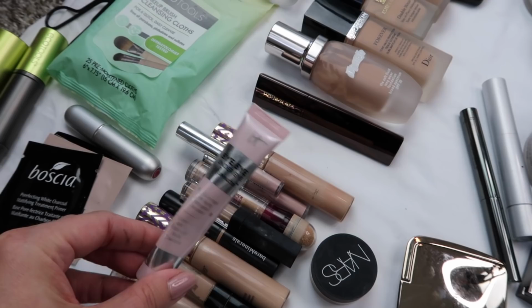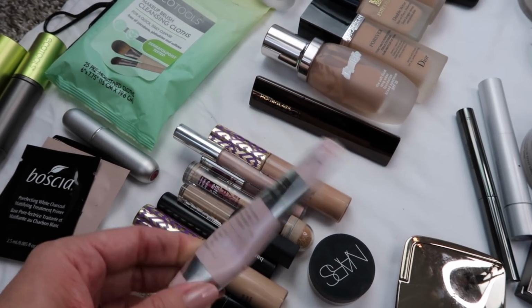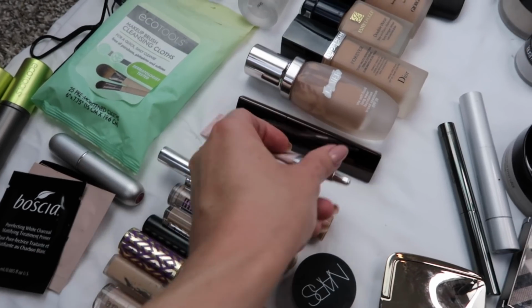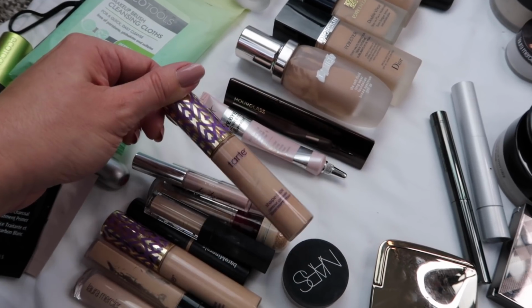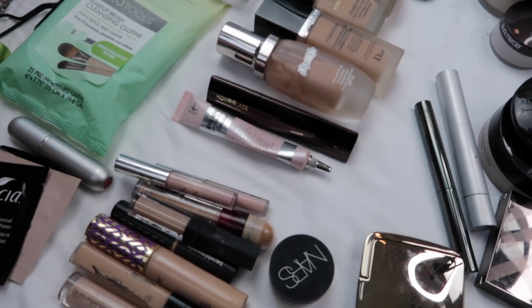Okay, moving on to my concealers. The first one that I have is the IT Cosmetics Bye Bye Under Eye. This is the Illumination formula. I love this, so I'm keeping this one. This is the Tarte Shape Tape. I've actually finished this bottle, so I need to throw that away. So I'm gonna put that in the throwaway pile.